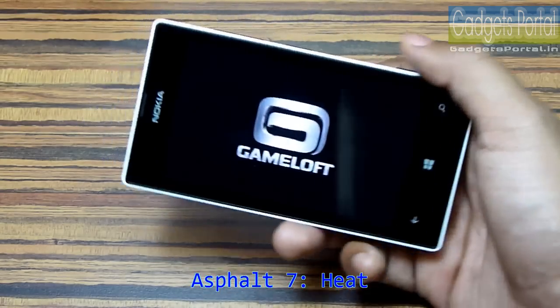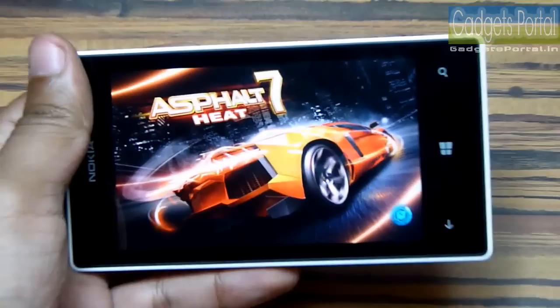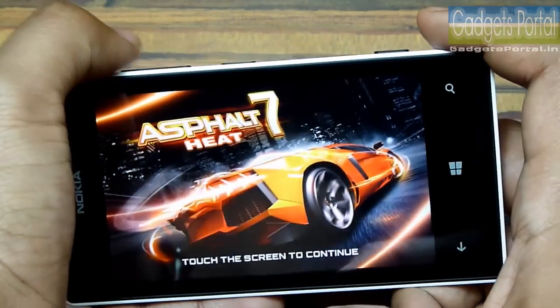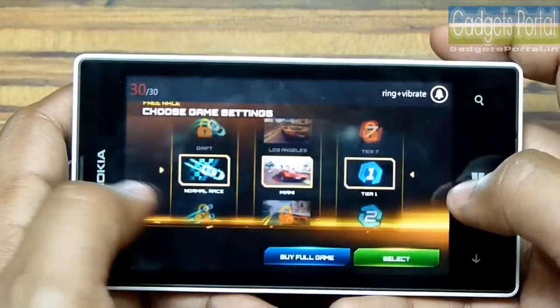And as you know, Windows Phone Store allows you to try paid games and apps, which is a great thing. But probably because of this, almost all the games and apps are not free on Windows Phone Store. Now let's try this game.